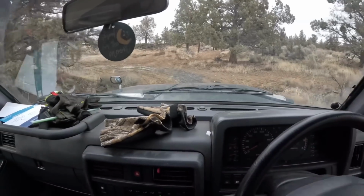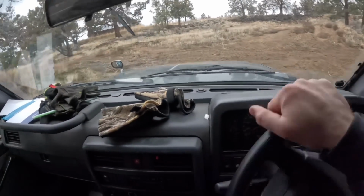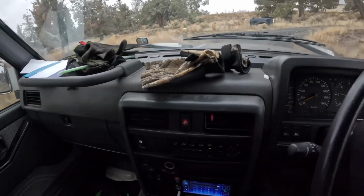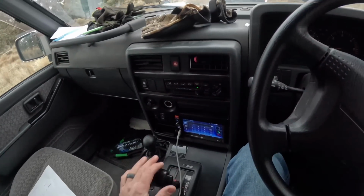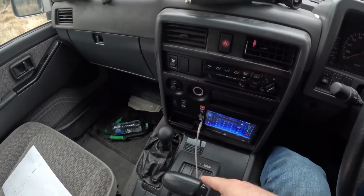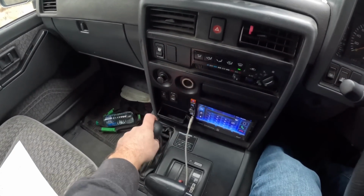So everything's pretty standard in here other than the truck obviously being right-hand drive. Your steering wheel is the same, your pedals are the same, so your throttle is on the right, your brake is on the left. It did take some getting used to using the shifter right here versus using your right hand. You have to use your left now to shift from drive to neutral to park. And also you have to really reach over here to get to the four-wheel drive system.